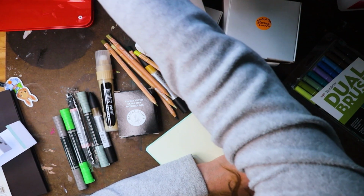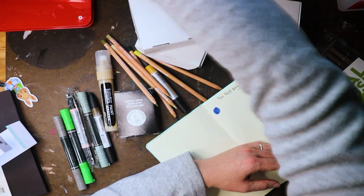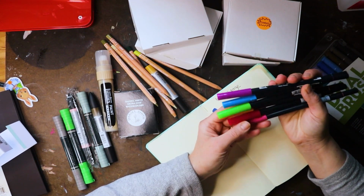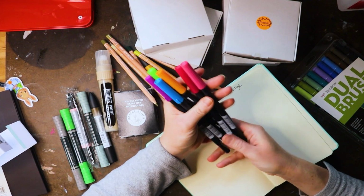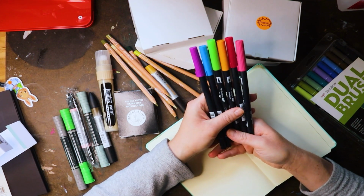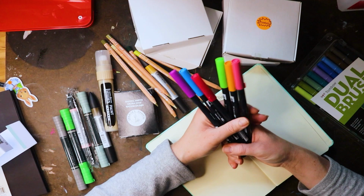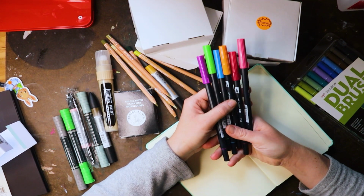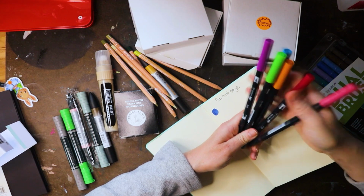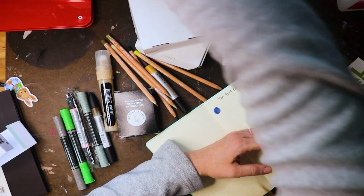And then I found a handful of, these must be so old. I found a handful of Tombos in my crafting drawer that I must have got at Walmart, because that's the only place I would have bought them from when I started bullet journaling, I think, which would have been like 5 years ago. These are so old. And I checked already, and none of them have dried up, which is awesome. So let's check the pink one and make sure that's not going to go through.